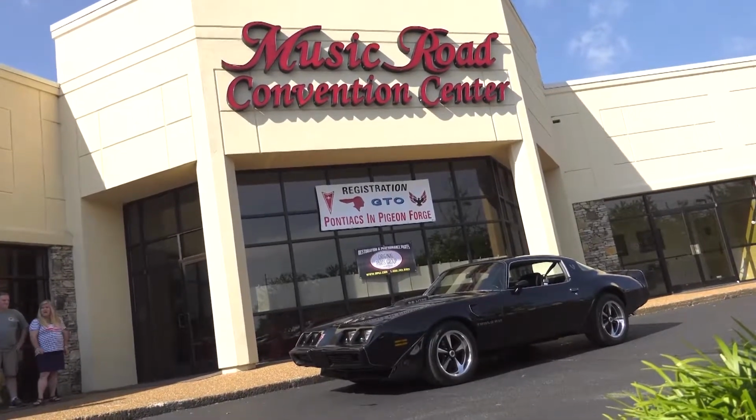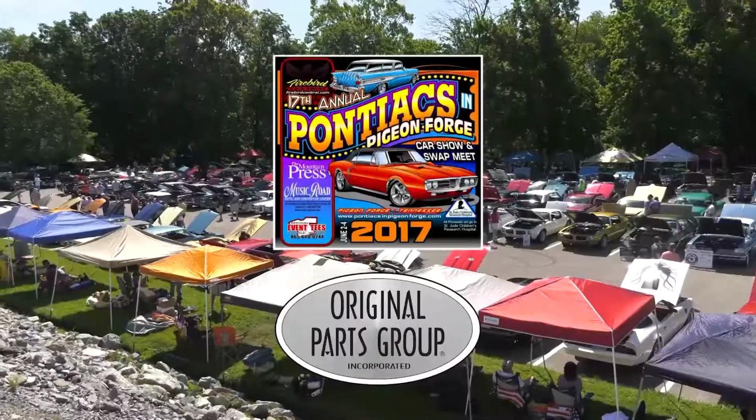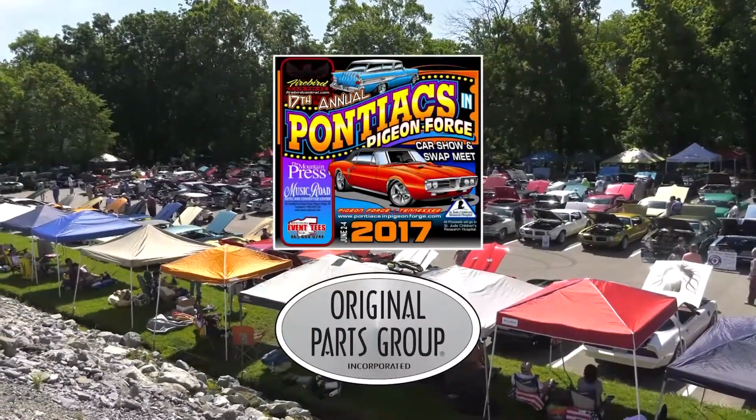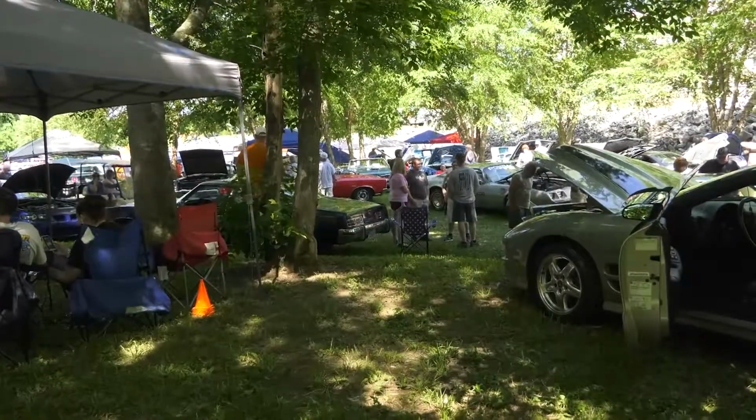On this week's episode of the Lokar Car Show, we've traveled to the Great Smoky Mountains of Tennessee, where Pontiacs from all over the country have gathered for this year's Pontiacs in Pigeon Forge.